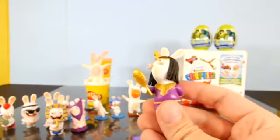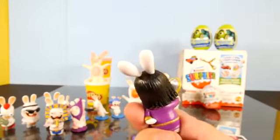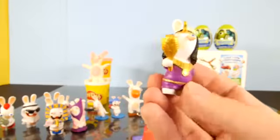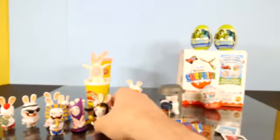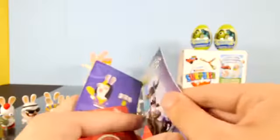And we got, wow, what is that? It's like a prince, an Egyptian prince of some sort. And he's got a little mirror with him too. Set him down and let's see what cards he comes with. Those rabbits actually stand up pretty good. Like they're real easy to stand up.